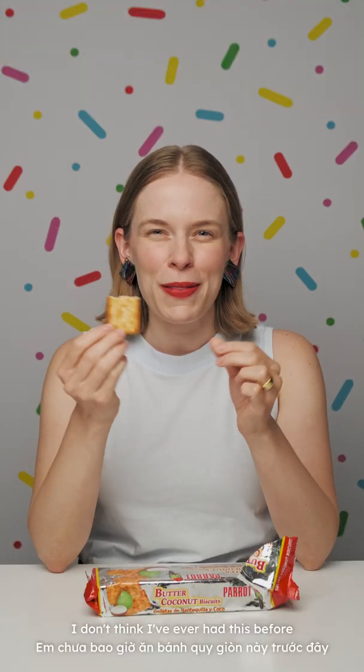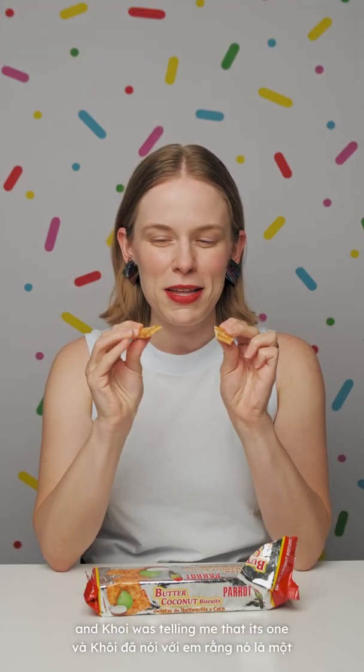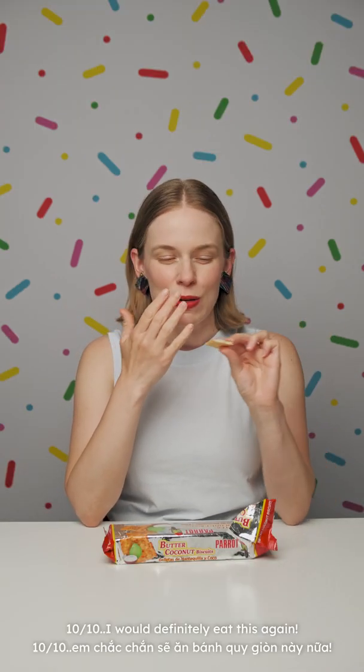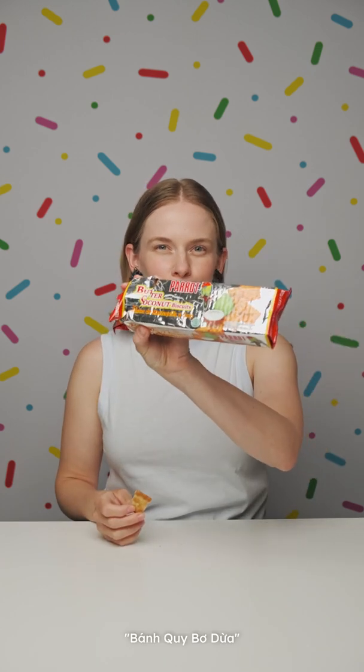I don't think I've ever had this before, and Koi was telling me that it's one of his favorite snacks, and I agree. 10 out of 10. I would definitely eat this again. Bánh Quy Bơ Dừa.